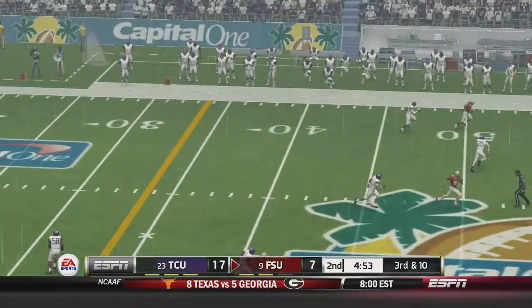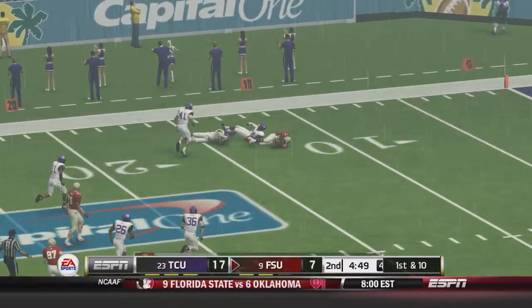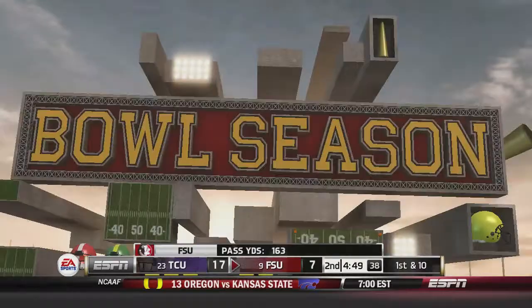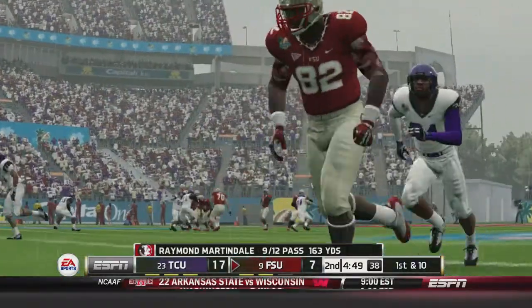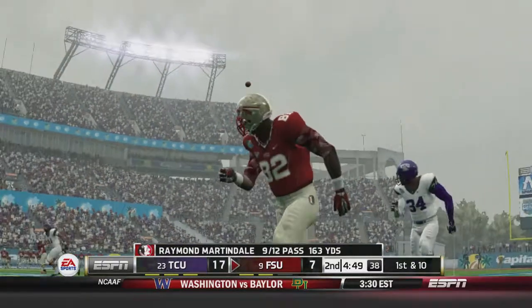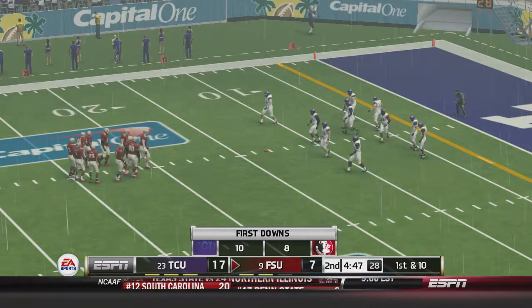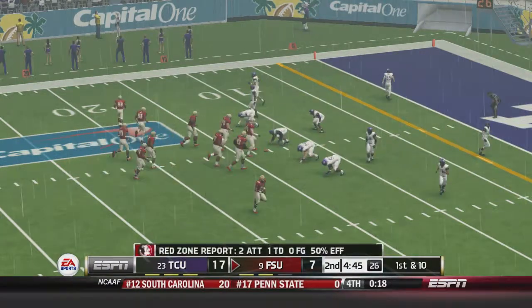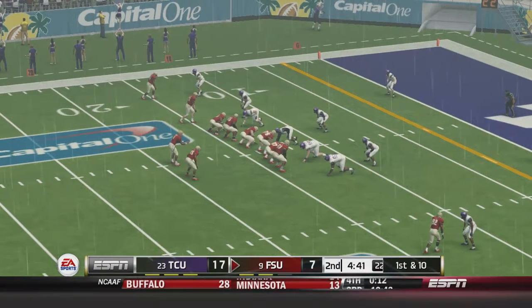Martindale drops back. He looks. He throws down the sideline. He's got a man, and it's the 30, the 20. And he gets taken down at the 12-yard line. Nick Brooks with his third catch of the day, and this one's a big one. Big play by Florida State. Gets him first and 10 from TCU 13-yard line.